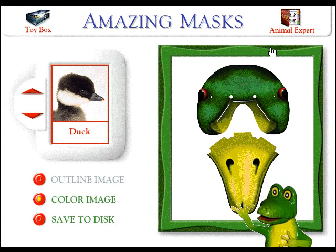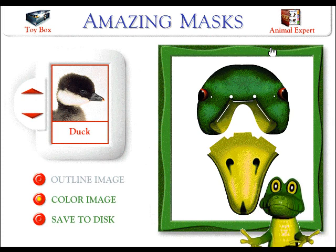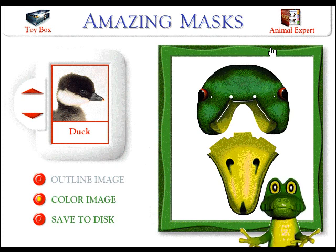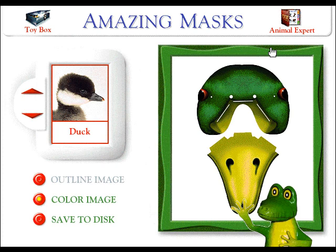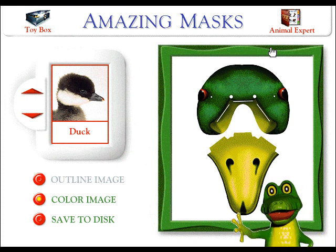When you're ready to save, click the Save button. Then print out your saved picture. Remember, you must ask an adult to help you cut the mask out. Scissors can be dangerous. My favorite mask is a mask of me. But you can only print out the Henry mask if you've collected all 120 amazing animal stickers. You really have to be an animal expert.